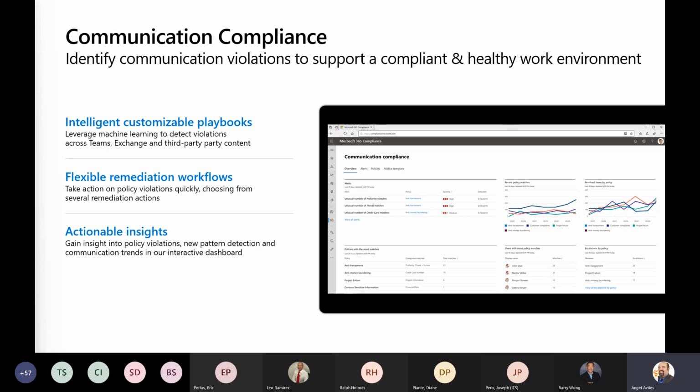So when you look at something like the communication compliance engine, it really allows you to get that single pane of glass across all the communication that's occurring on the platform and allows you to easily identify anything such as abusive language, policy violations, people who are improperly sending information or sensitive data. It allows you to have that single pane of glass to look and monitor that. And I'm going to go through some slides to show this in action here.